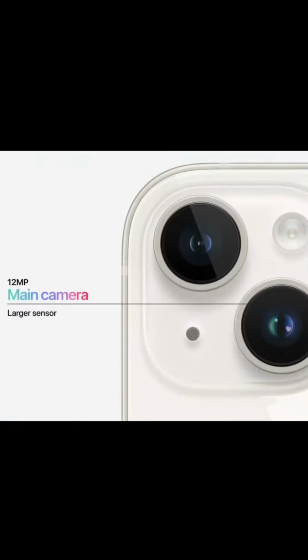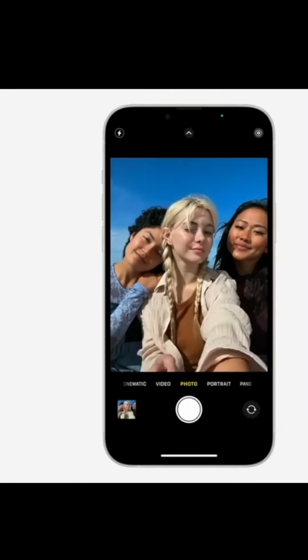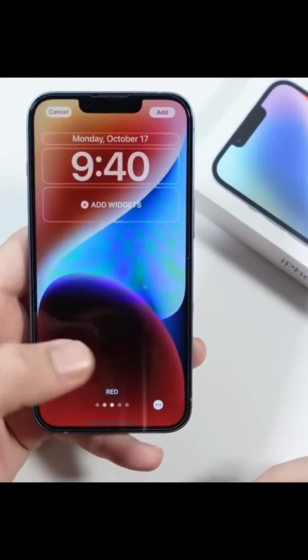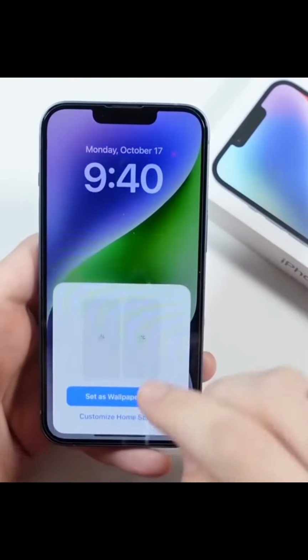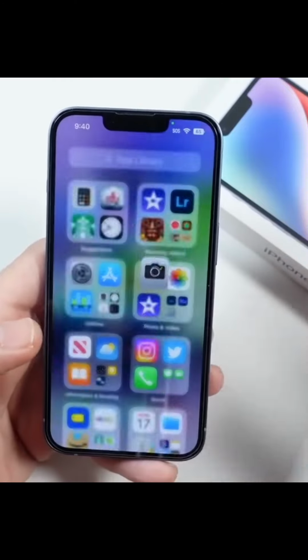Meron daw siyang advanced dual camera setup. Meron na siyang autofocusing sa selfie camera. But probably the best thing about the iPhone 14 that the iPhone 13 doesn't have is a much better battery life. Kasi guys, mas malaki na yung battery niya. Hindi sinabi ni Apple kung ano yung milliamperes, pero plus 2 hours daw ang kanyang battery life. Well, maximum 2 hours, minimum mga 1 hour, mga ganun.